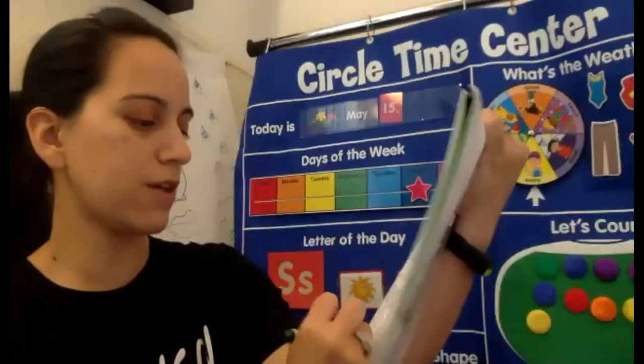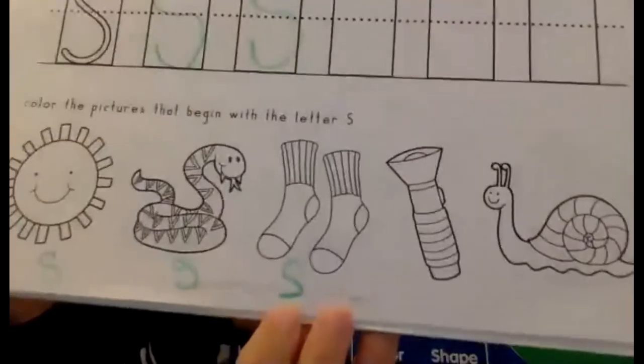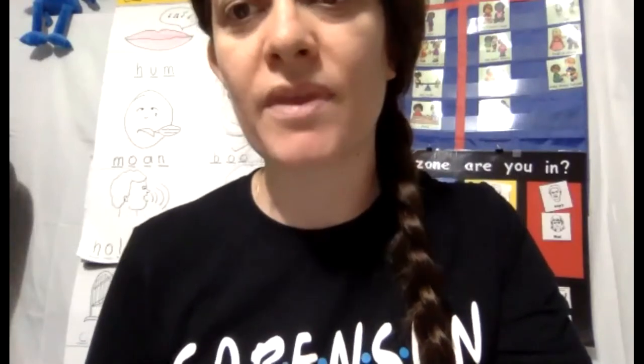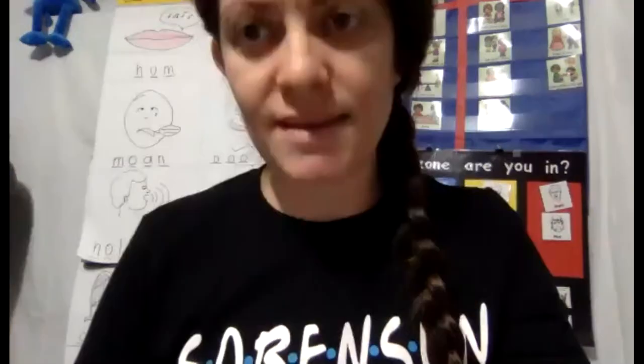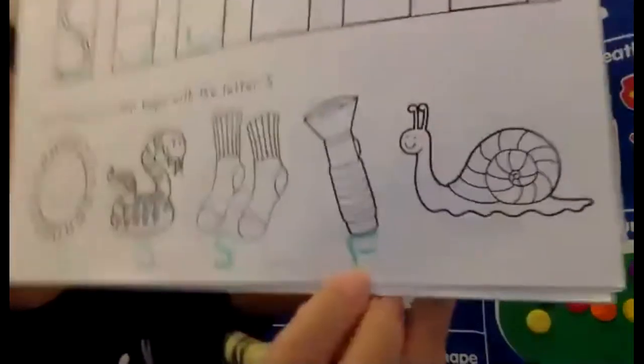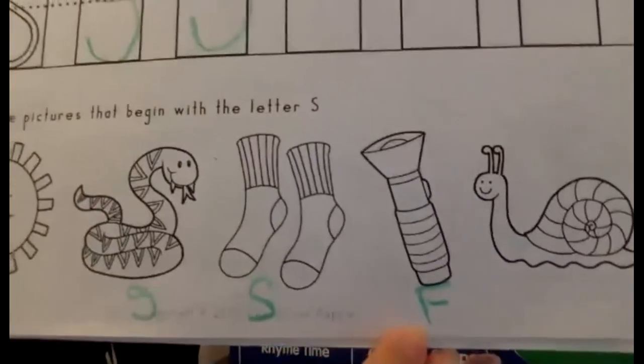Oh, there's another one. I saw this on Teacher Heidi's board. Does sock start with S? Kartikeya, raise your hand. You have a turn. Do socks start with S? Tell your teacher. Yes or no? Yes. Thank you, Kartikeya. There's a flashlight. Does flashlight start with S? Makoa, what do you think?